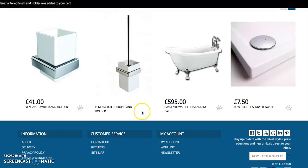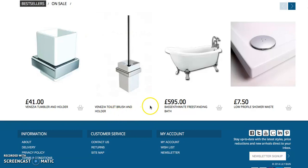There's no feedback with this. Say I'm just selecting the icon, so it needs to be a lot clearer. There should be maybe a pop-up to insinuate that this product has been added to the cart.